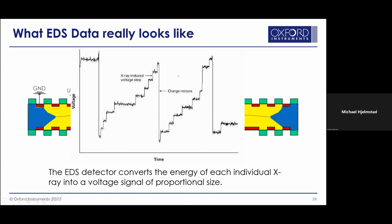People that see this, I've presented this a couple of times. This is in some Oxford brochures, and they always look at it and go, it looks to me like every voltage jump is just about the same. And if you notice that, then you're being sharp. It's really the manganese K alpha that you're seeing in this. This is right off of a test detector as an example. So that's what we're looking at on the end.